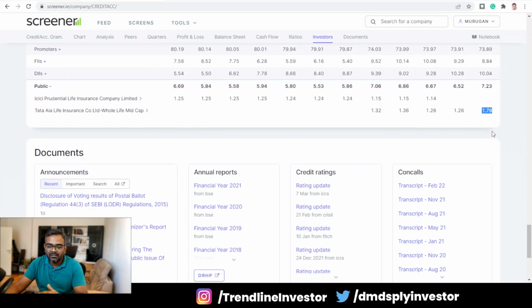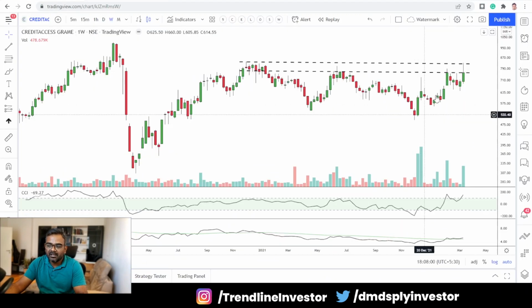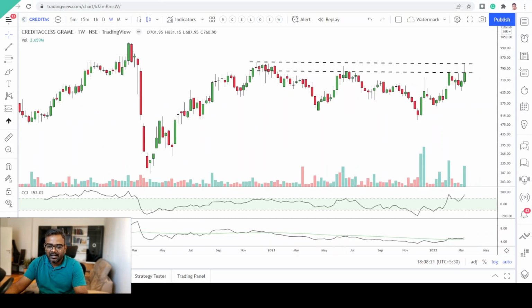So it is a low float company, which means the moves might be really good, and that's why you see these moves that I showed you. The moves have been really quick when it comes, and I feel once we break out of these levels of around 840, then it can reach 1,000 very quickly, probably in a week's time as well, or 2 weeks time as well. But once it crosses 1,000, then we are into virgin territory, which means clear blue skies. The stock can head easily to 2,500, 2,000 levels in the next many years. So that's the fundamental analysis of CreditAccess Grameen.